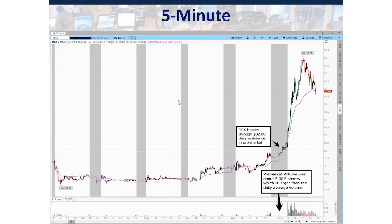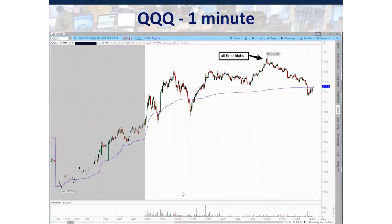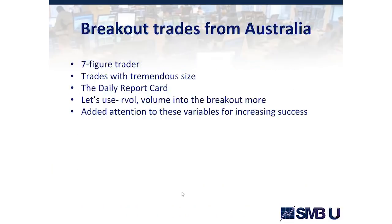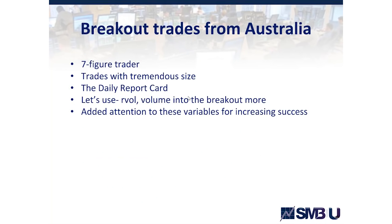Okay, and so did we get that? We did get that. And then, look, the other thing we want to check for is, let's go back to our list of variables. All right, do we have elevated RVOL? We do. Are we above an important technical level on our daily charts? We are. Do we get a volume spike into that breakout? Let's see.